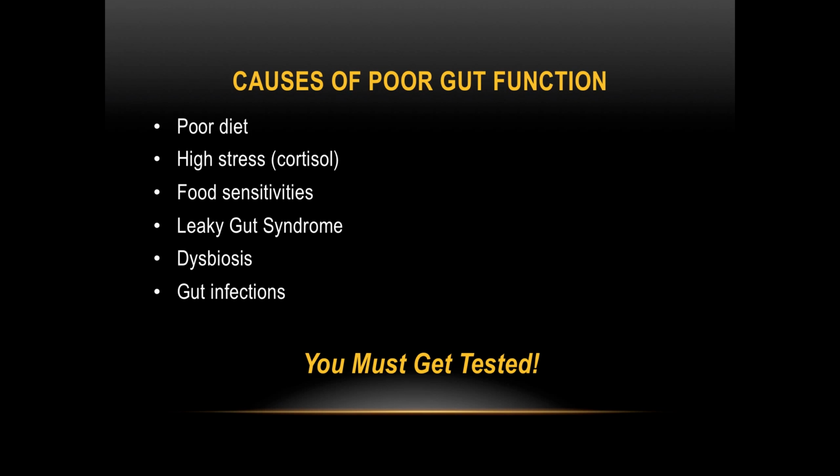Other causes of poor gut function are poor diet and high stress, like we talked about. Food sensitivities could be more than the five I just mentioned. You can have something called leaky gut syndrome, where the lining of your gut mucosa becomes thinned out and more permeable, allowing other molecules to circulate in your bloodstream, creating an inflammatory and sometimes an immune response. You can have dysbiosis, which is basically bacterial issues or bacterial overgrowth, SIBO being one of those. And then gut infections from parasites and fungus.